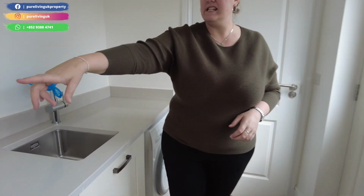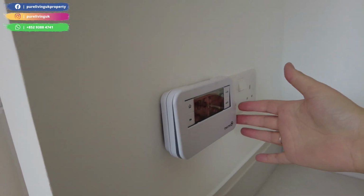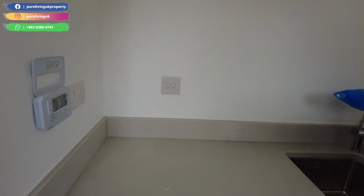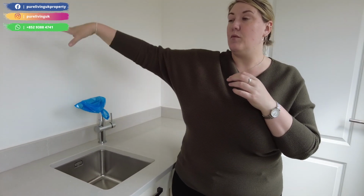Just on here is the heating programmer. So again, on the home preview invitation email that I sent you, I have sent a separate link directly to this. It takes you to a video that we've done that will talk you through step by step. We will leave the heating on constant for you when you move in, and there'll be a thermostat downstairs and a thermostat upstairs because it's dual zoned heating, and I'll show you how to operate that.